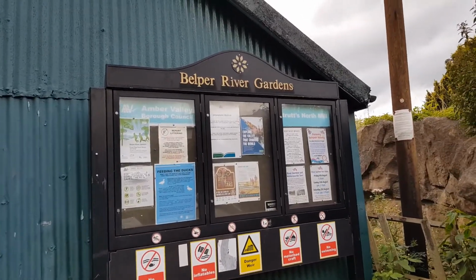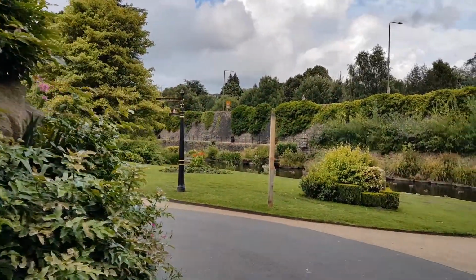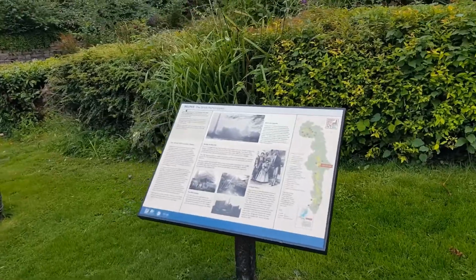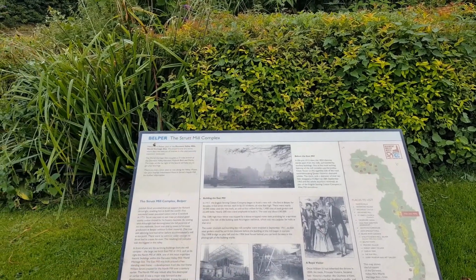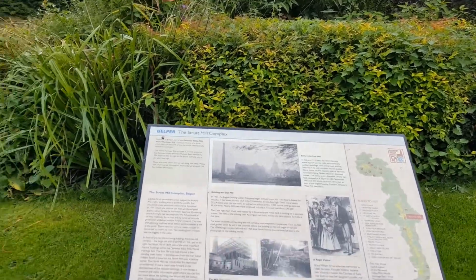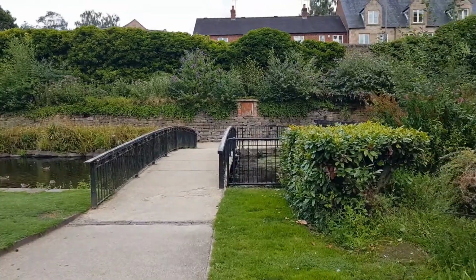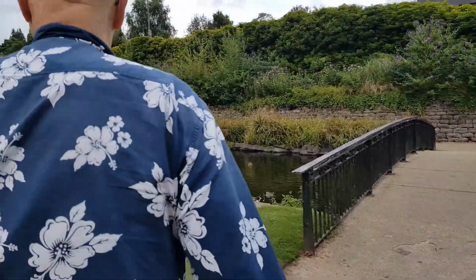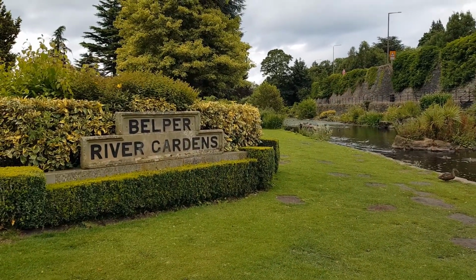Okay, now we are in Belper River Gardens and see what the gardens look like. Belper River Garden is next to the Strutt Mill Complex. The mills were working in the Derwent Valley for a long time, providing for the local community. Lots of that in here, in Belper River Gardens.